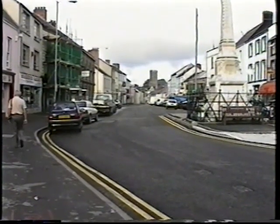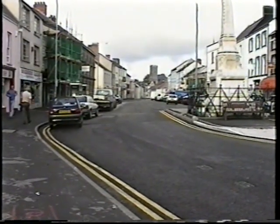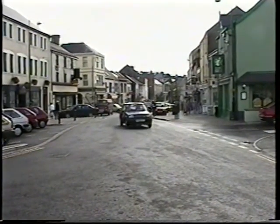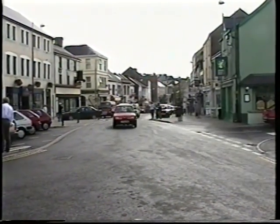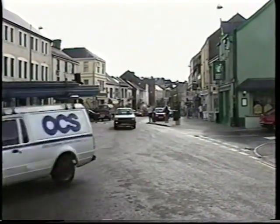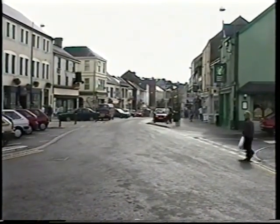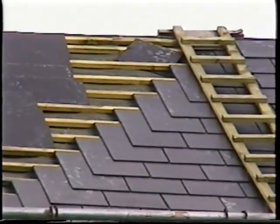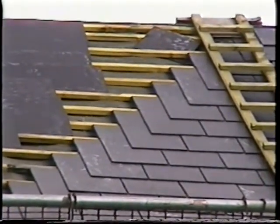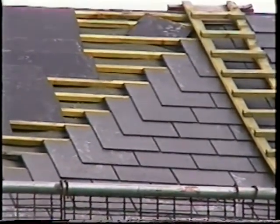And here we are in the little town of Carmarthen in Wales. Not a big town. It's not far from Swansea, and about 30 miles from the ferry where we cross to Ireland at Pembroke. Some tiling in progress on that roof. Interesting to see that there's more underneath than there is exposed, and they're square, not sort of brick-like.